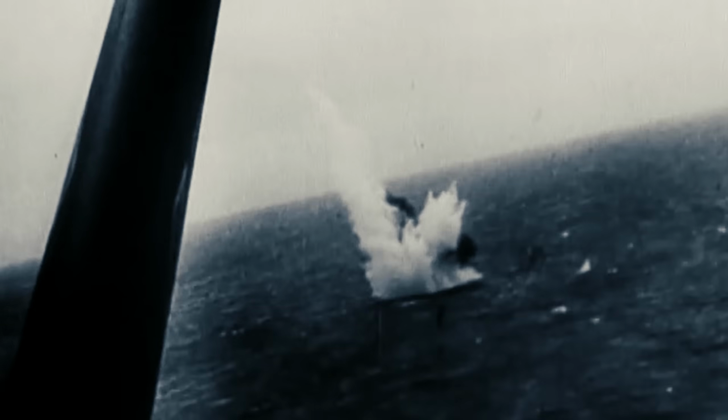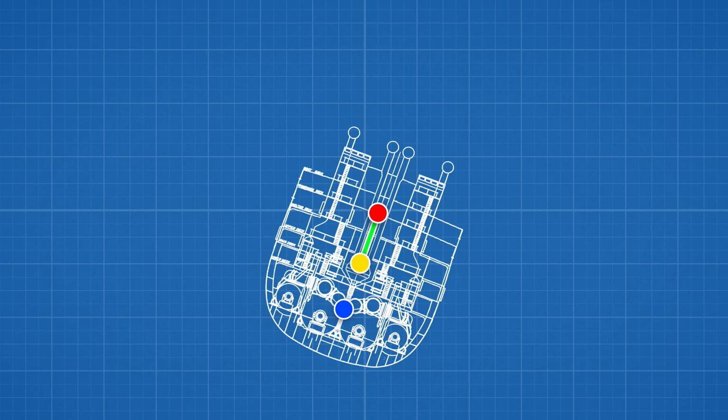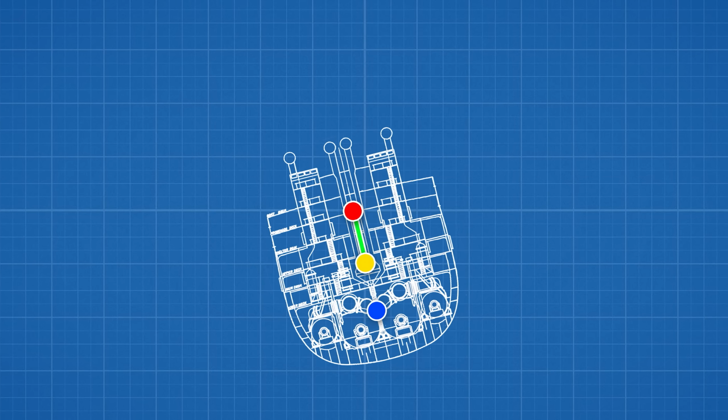Now the Hunt class had their anti-air armament, the designers went to work ensuring they could aim them easier. A ship's designer can actually influence just how much the ship rolls in the water. We've looked at this on the channel before. It has to do with the ship's metacentric height. For a ship designed to engage aircraft like the Hunt class was, a long, slow roll would be better than a quick, snappy one. If the ship was rolling slower, and more predictably, it would make the guns easier to aim, so the Hunt class needed a low metacentric height.